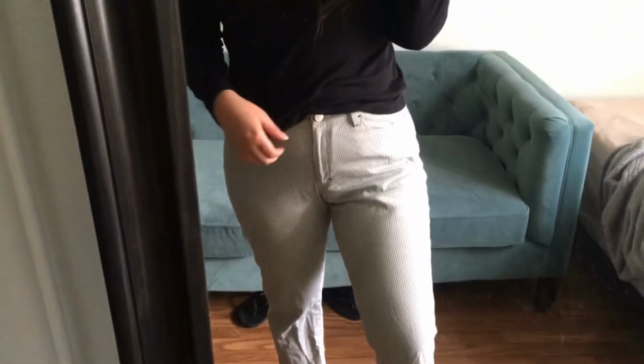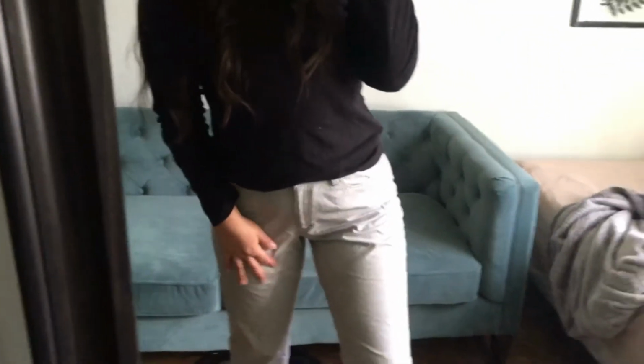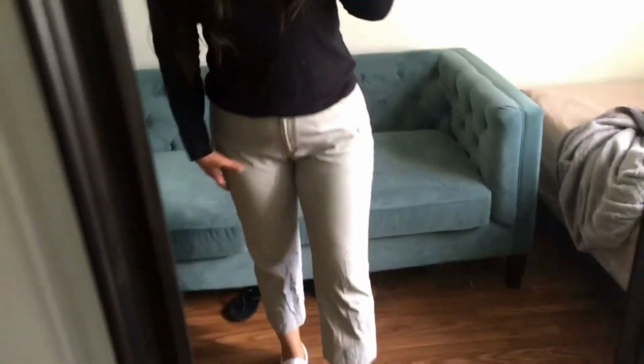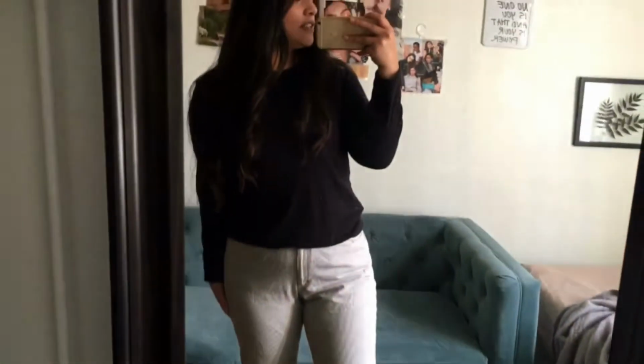These pants, you can't see, but I'll just show you guys. These pants are like lined pants. They're white and I think gray, but I got these from the thrift store. And I'm wearing my white Vans with this. So this is today's outfit.